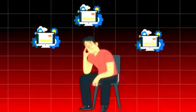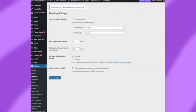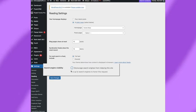Choosing the right theme is so important, but there's a simple setting in WordPress that's often overlooked. If you miss this, it could mean Google won't even know your site exists. Let me explain. Visibility settings. Ensure your site is visible to search engines by checking the WordPress setting. During setup, make sure the discourage search engines option is unchecked. And I am again repeating, unchecked. This is crucial for getting your site indexed and found by Google.